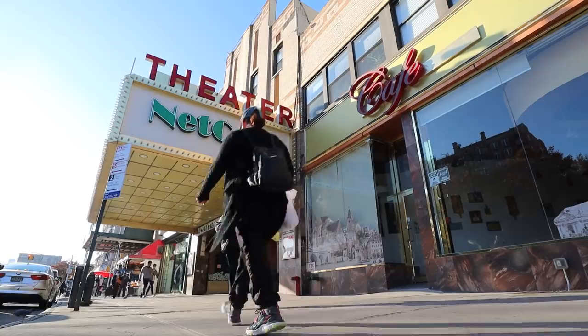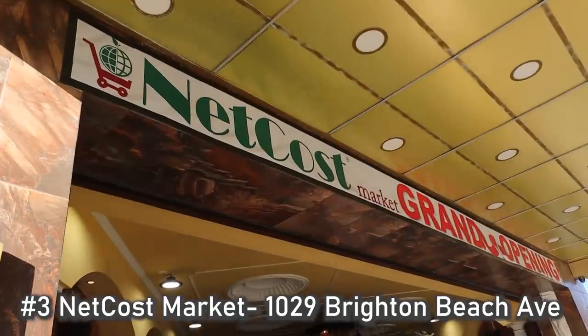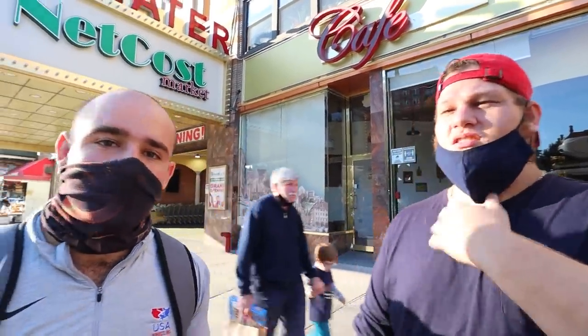For our next stop, I actually thought we were about to walk into a movie theater. So this is NetCost Market, formerly known as Millennium Theater. So before it was a supermarket, there were actually plenty of shows and famous Russian artists coming in and performing for the Russian community here in Brighton Beach.